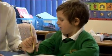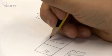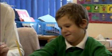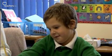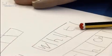W. Now what's the next sound? Listen. W, is. Yes, it's an I. Put the I in. Now, what's the last sound? TH. We were focusing on the word with, and I was surprised, but Liam had put the letters in the wrong order. Can you see the difference between that and that?